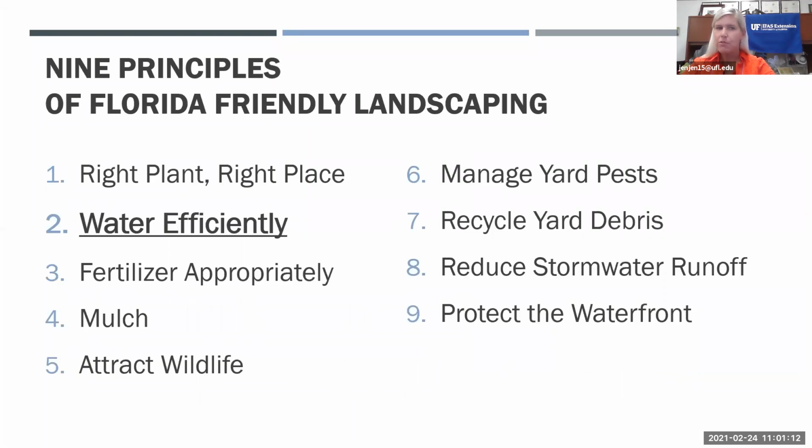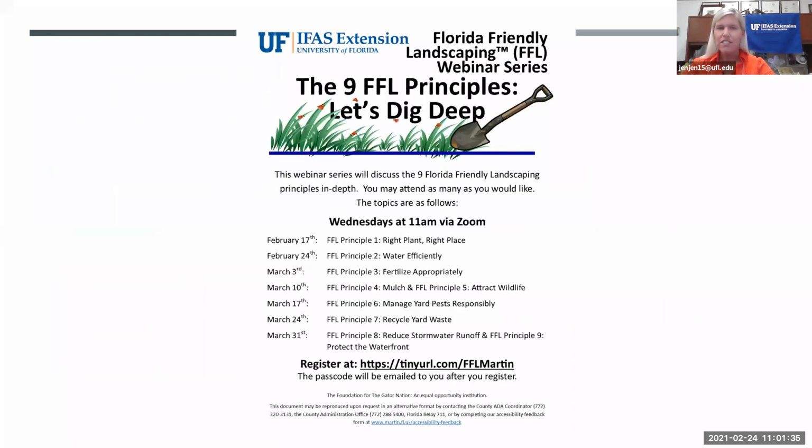There are 9 principles of the Florida Friendly Landscaping Program. Last week, we covered right plant, right place. If you missed that presentation, you can send me an email and I will send you the recording so you can view it. And today we're going to cover water efficiently, and then next week we're going to cover fertilize appropriately. So here's the flyer of the schedule of topics that we are covering. We're going to cover almost every topic, one topic a week, except a few weeks we'll put 2 topics together because they're relatively short.